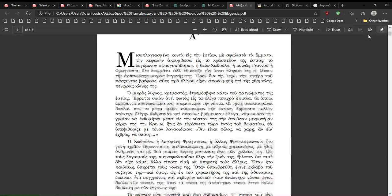And the second group of people would be people who came to modern Greek through ancient Greek. So if you first studied ancient Greek and you mastered it to a good level, and then you started learning the modern language, you can certainly benefit from what I'm about to say.